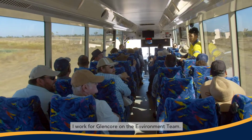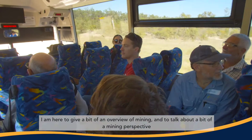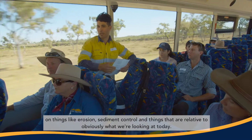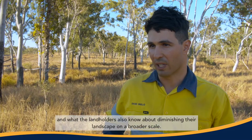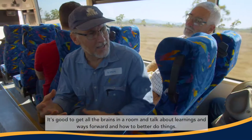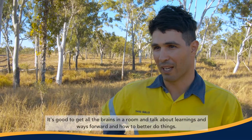I work for Glencore in the environment team. I'm here to give a bit of an overview, a mining perspective on things like erosion, sediment control and things that are relevant to what we're looking at today. It's a good opportunity to share learnings across the industries that we might see in the mining and the rehabilitation space and what the landholders also know about managing their landscape on a broader scale. It's good to get all sorts of brains in the room and talk about learnings and ways forward and how to better do things.